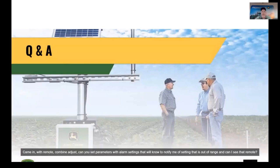With remote combine adjust, can you set parameters with alarm settings that will notify me of a setting that is out of range, and can I see that remotely?